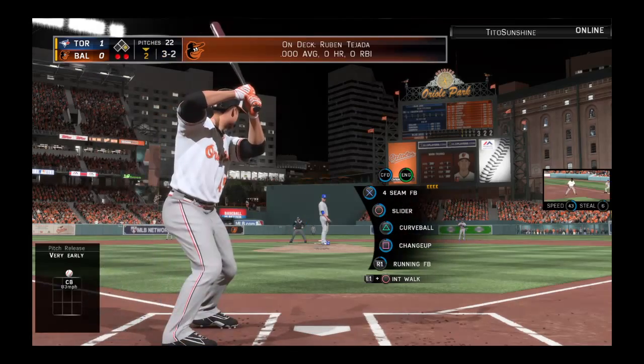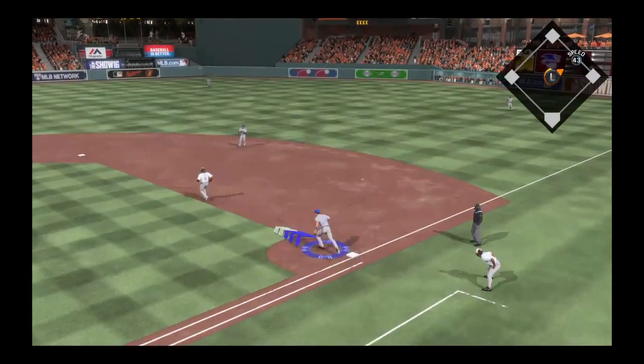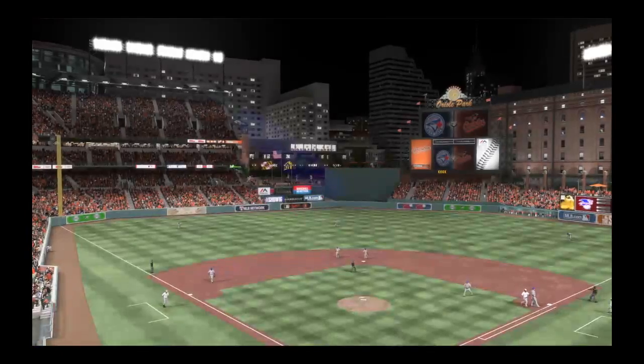3-2 now. And now 3-2, 2 out. He'll be helped by the fact that that runner will get a head start out there. Oh, and he breaks, and they've got him picked off. And a tag, and he is out easily.